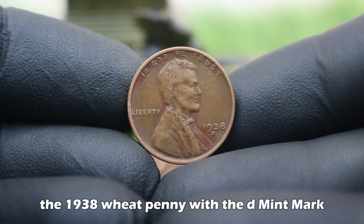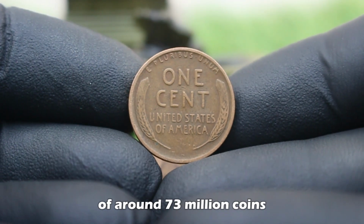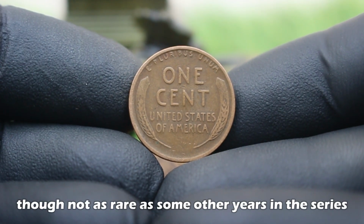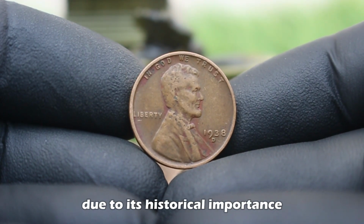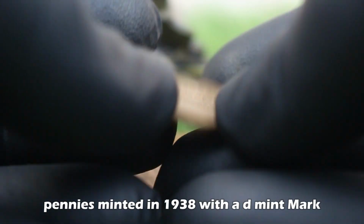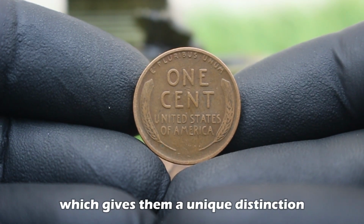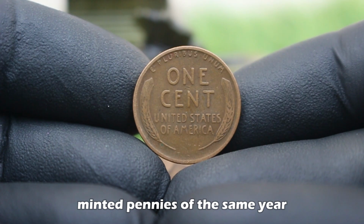The 1938 wheat penny with the D mint mark saw a relatively high mintage of around 73 million coins. Though not as rare as some other years in the series, it is still a desirable coin for collectors due to its historical importance and the fact that it's often found in circulated condition. Pennies minted in 1938 with a D mint mark were produced at the Denver Mint, which gives them a unique distinction compared to the Philadelphia minted pennies of the same year.